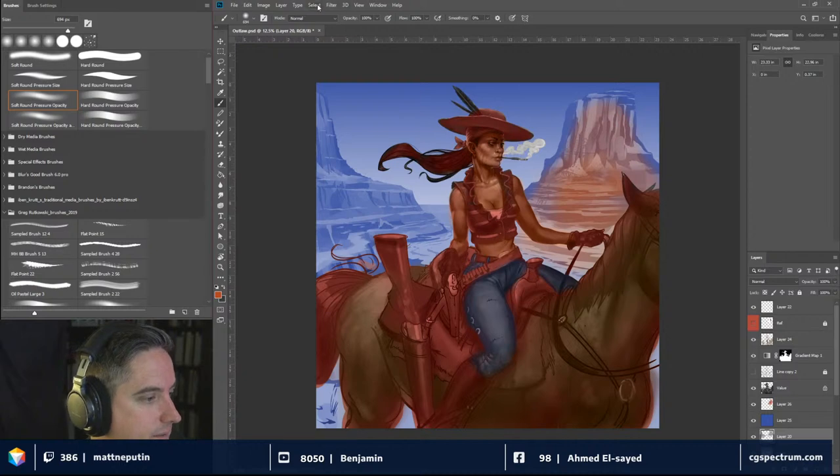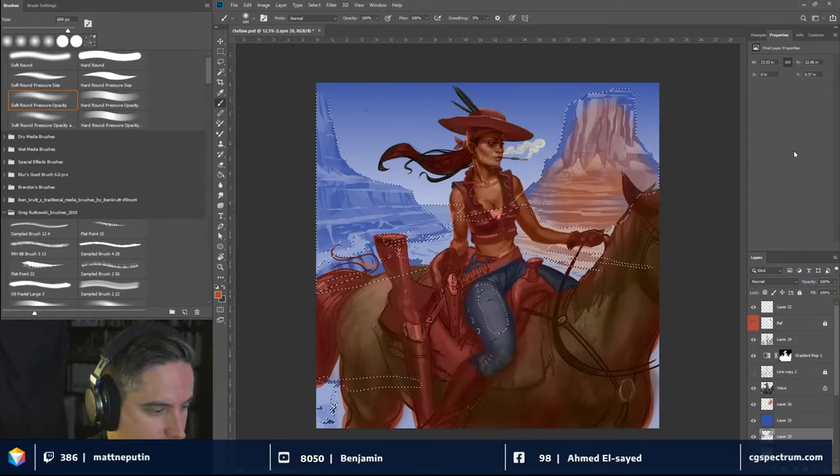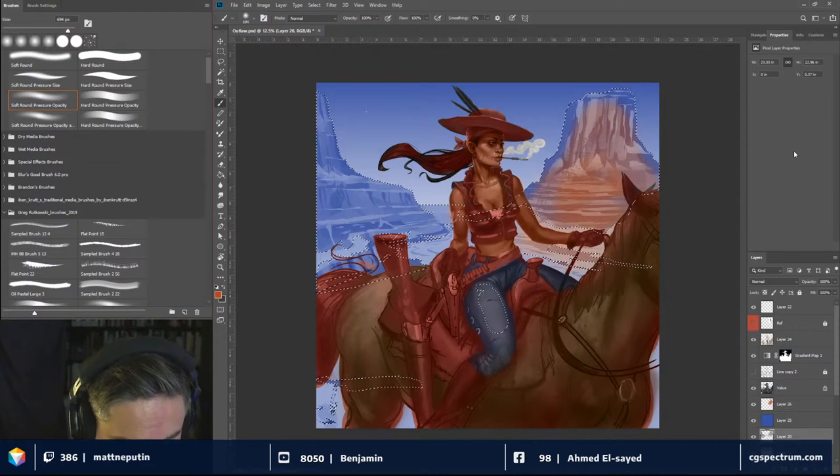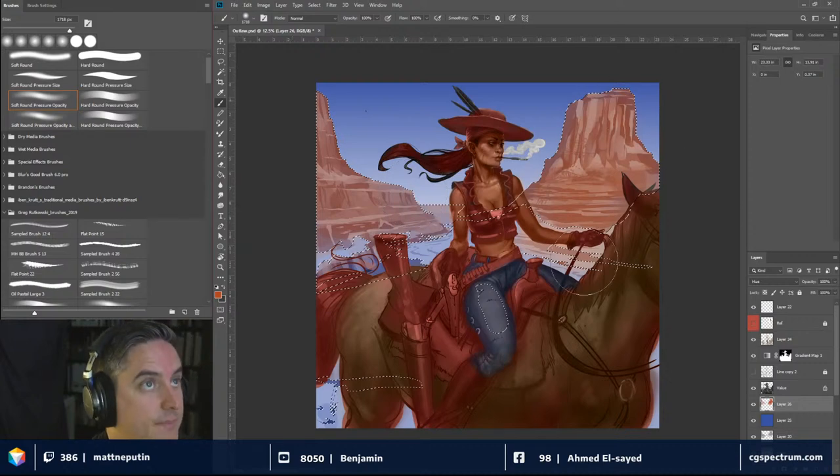So let's select the same thing, see if it gives us a good transparency selection. Pretty good. And I can come back here and just run that out to the edges. On some of these things it's not selecting, so I'd have to go and manually do that, but that's not a bad time.